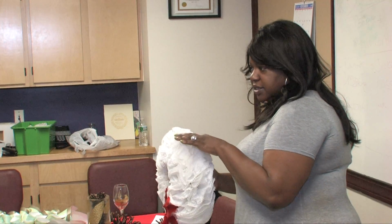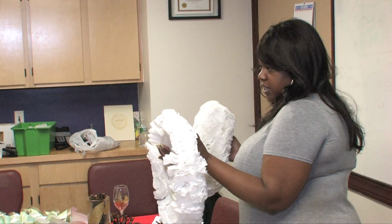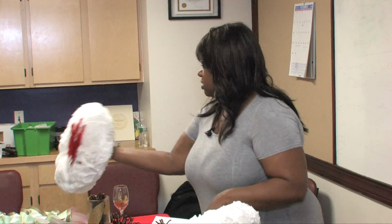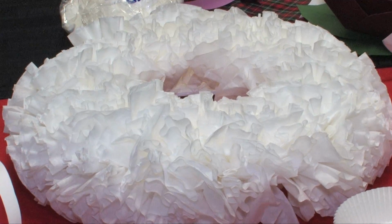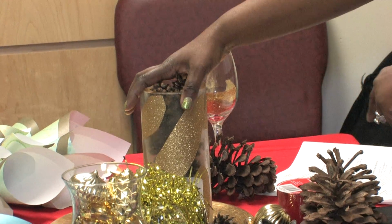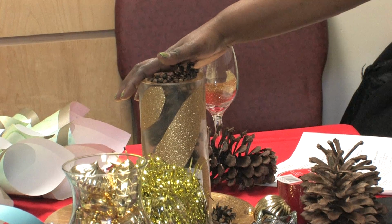But it's the same concept, you can do it like this. The only difference is this one is a little softer and this one is just a little stiffer. Another thing you can think about is that sometimes when you start really getting into crafts, you can start developing a little habit, or actually a little hobby.